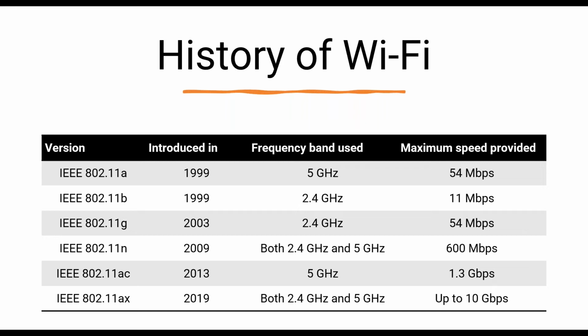Intro into 2013, which was 802.11ac. This only operated on 5 gigahertz. That was another big leap, up to 1.3 gigabits per second with 11ac. So we had two variances of 11ac, actually technically three, but I'll say two. 802.11ac wave 1, and then 802.11ac wave 2. 802.11ac wave 2 introduced some things like multi-user MIMO and a couple other items. But again, this was development on the 5 gigahertz side. Everybody was adopting 5 gigahertz.